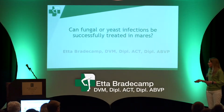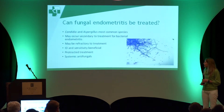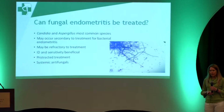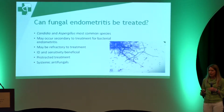So the question is, can we successfully treat fungal or yeast infections in the mare? And the answer is yes. Some with more success than others. And some of these infections can be relatively easy to treat if we catch them early on and treat them aggressively to start with, while other times they become quite difficult to treat, very chronic type of infections.